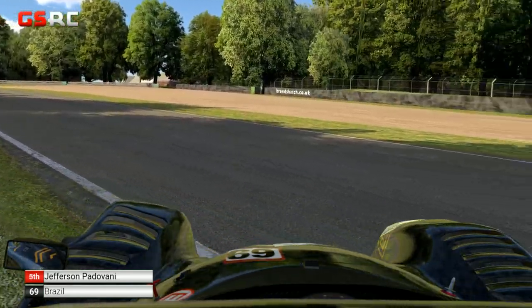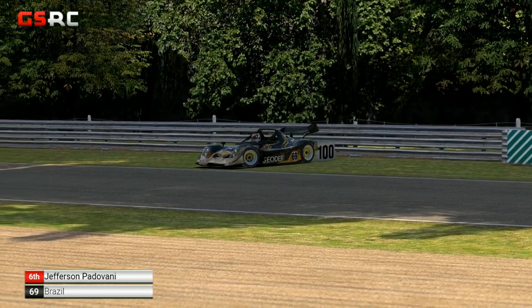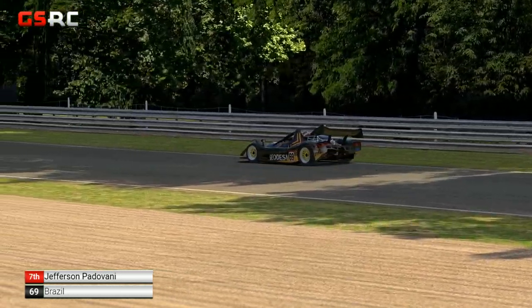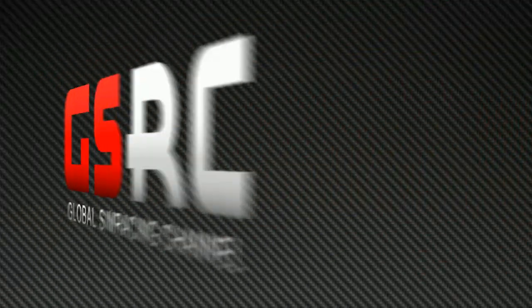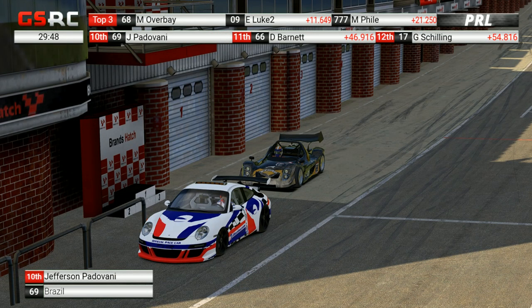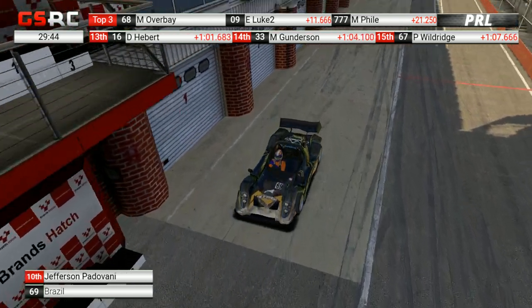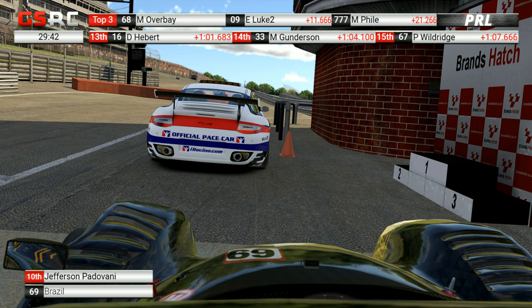Ooh. Jefferson Padovani just clips the grass and sends that car right into the Armco barrier. Unfortunate for the leader of the race. And wow. So he's come to the pits immediately, and it looks like he's taken repairs because he's been in there a fair bit. They should be in for about 12 seconds. He's up to 20 right now.